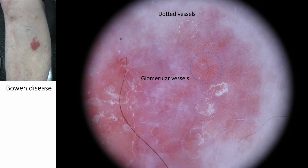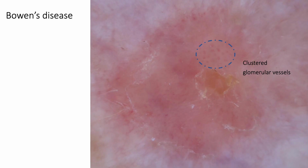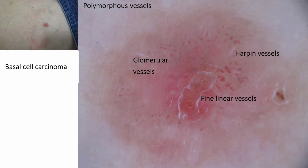Let's see some of our cases. Here we have a case of Bowen disease. We can see glomerular vessels, more or less in a cluster distribution, and some dotted vessels more in the periphery. Another example with a detail of the cluster distribution of glomerular vessels in a Bowen disease.